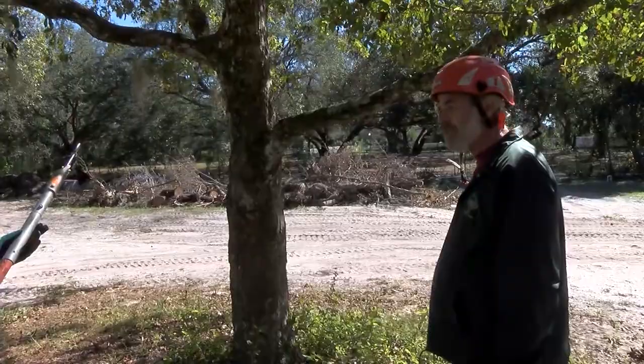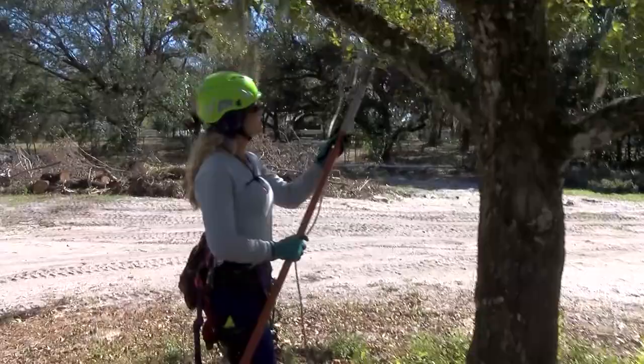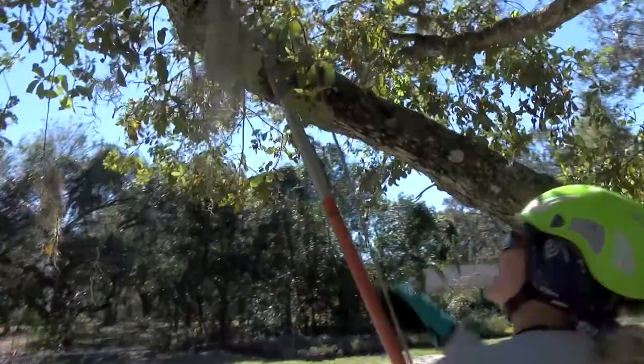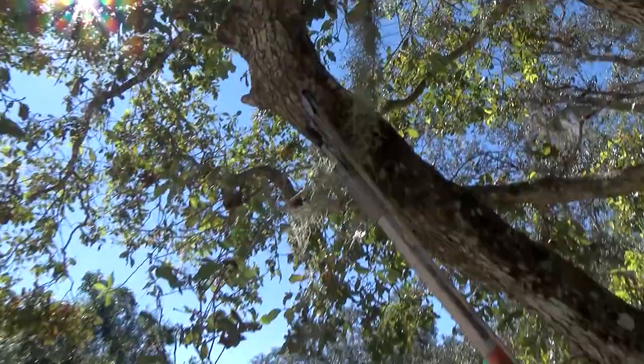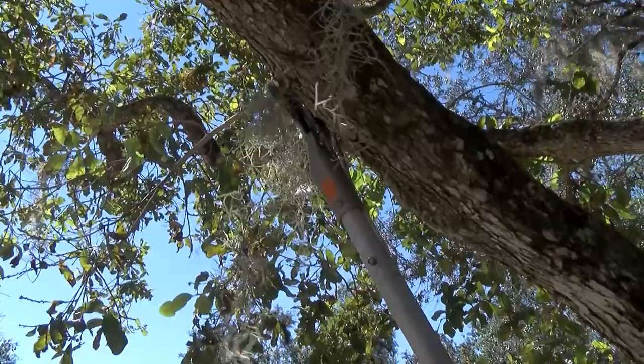A lot of people don't like the interior suckers, and you can use the Marvin pruner for the higher up to reach ones. I'm just going to get it right flush to the bark, make my cuts nice and pretty. We got some lower suckers here that can come off as well. We're just going to go around the tree and see what can stay and what can't. This is a little low. It's going to end up getting in the way of our pedestrians. I'm going to go a little higher.